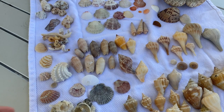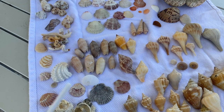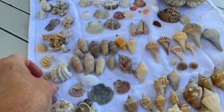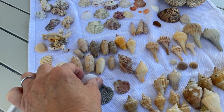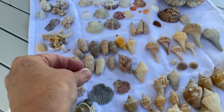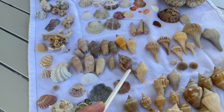Okay, so moving on, right over here, this is a ribbed cardita. These are spiny jewel box right here. This is a little swirly shell. I don't know what this is. If somebody knows, let me know. That'd be great. These are flat scallops, which I love to find. This is a sweet little baby's ear. Oh, I love these. See, they look like an ear. Love to find those. Here are some banded tulips.